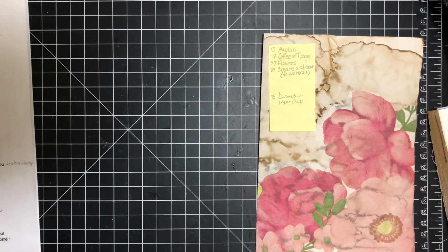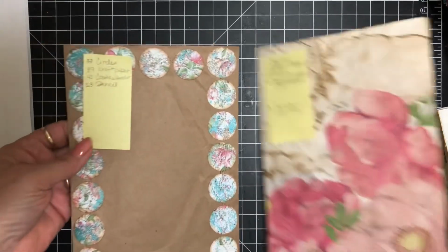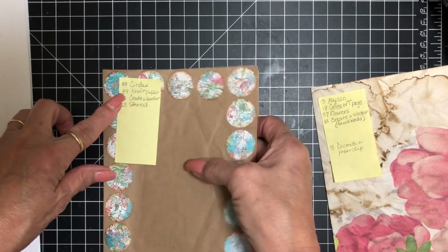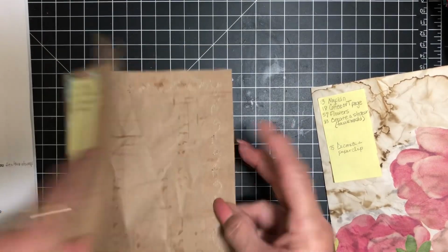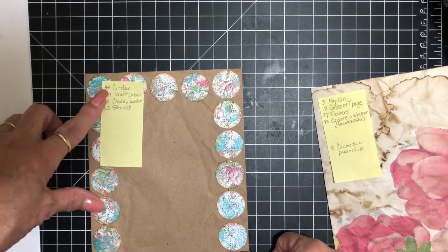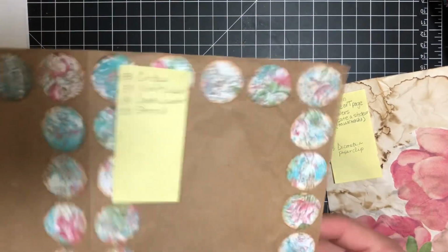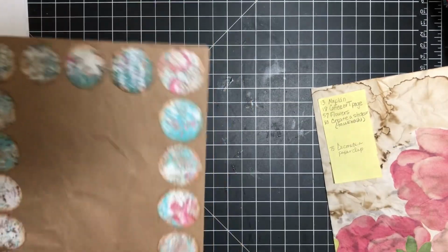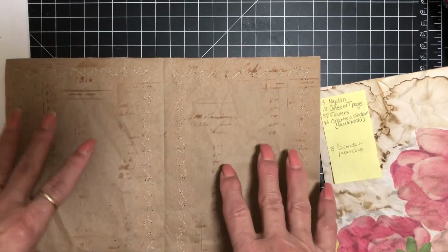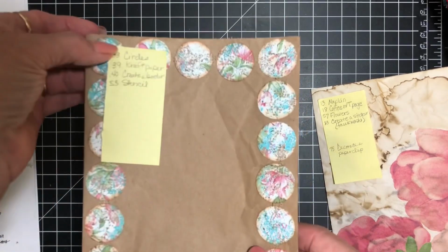The next one I did was this page right here. The prompts I used were craft paper, which is this piece of packing paper, to create a border, and that was number 40. Number 33 was circles, so I created the border with circles. When this goes in a signature, each side will have a border on it. The last one was stencil, and usually any blank pages I do stencil on, so I used a stencil for the inside. So that one took 4 prompts.